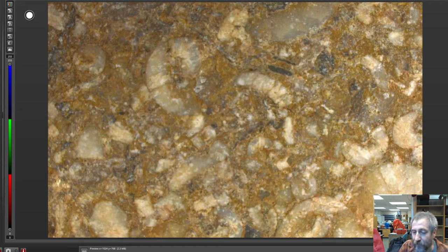And then we have a classroom that has a bank of petrology microscopes as well that I have access to. Some of them have a 100x objective, so the ability to actually look at diatoms.